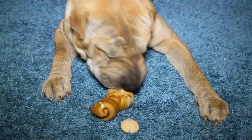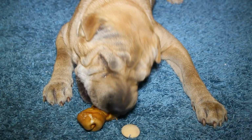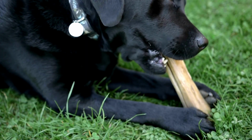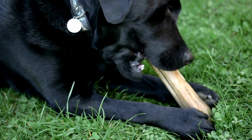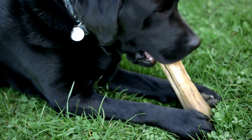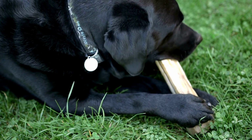Supervise your dog when they are loose in the house and redirect their chewing behavior to an appropriate object when necessary. Make forbidden objects unattractive. You can do this by covering them with a bitter spray or aluminum foil. Train your dog to chew on appropriate objects by rewarding good behavior and discouraging bad behavior.